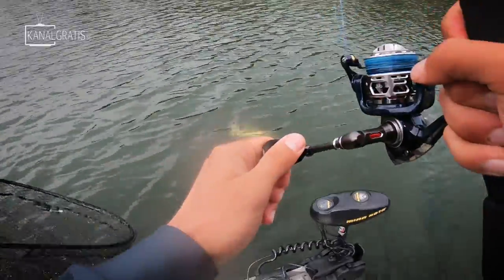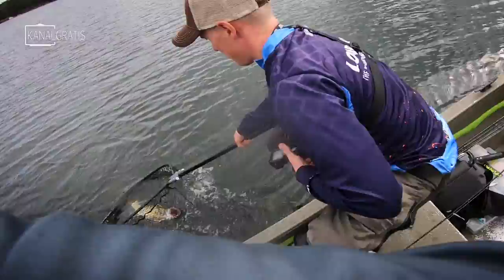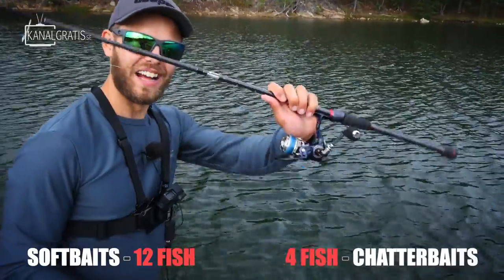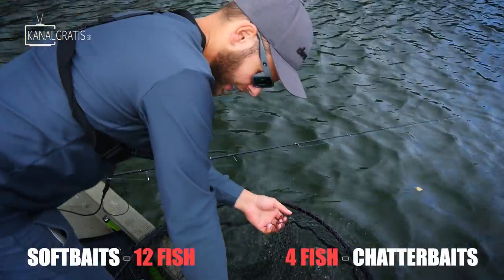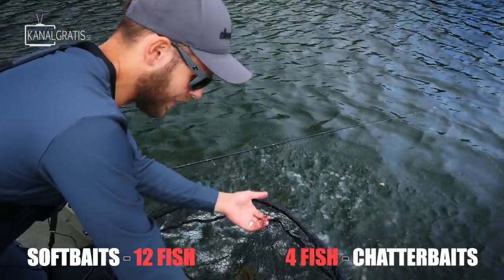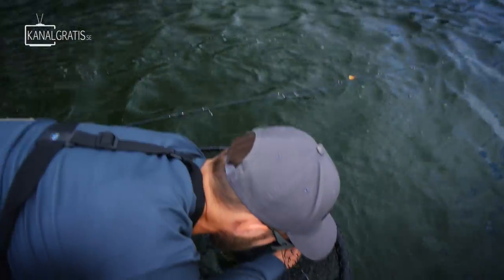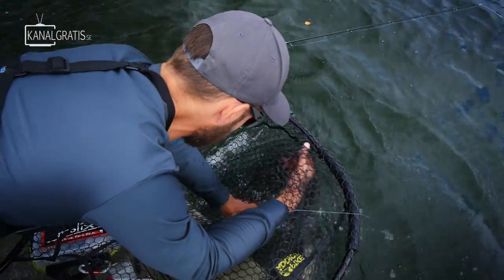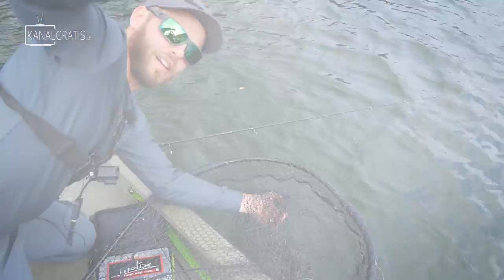Ooh. So fun fight on this light gear. Bring it in. There we go. That was so much fun. This was a little bit unexpected. I thought we would catch more pike on the chatterbait, actually. But now this is only one pike, so can't make any conclusions yet. But it caught so good. I hope you could see that on the GoPro. It did like a triple backflip in there.